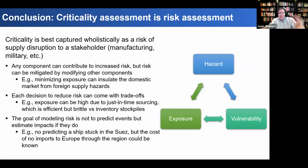So having that perspective, really what I want to leave with from our perspective and doing this methodology is basically, when we talk about criticality assessment, we're looking at it again in that tripartite risk assessment. So we want to balance these factors. So it's really important to say, as a whole, what is that risk of supply disruption? So you can have where one component can increase the risk, but you can mitigate it through other things, right?